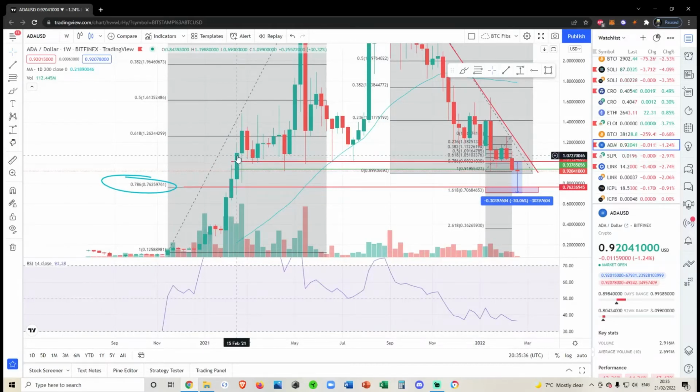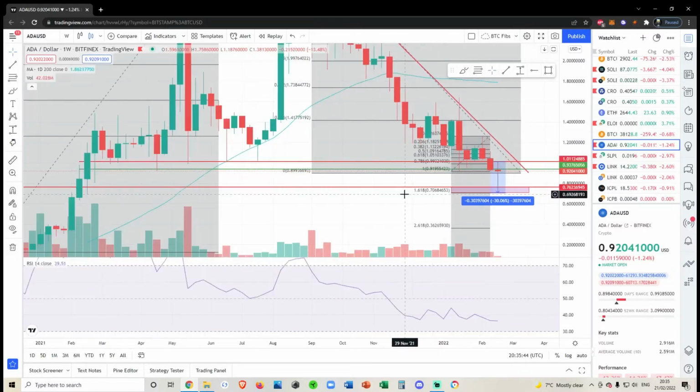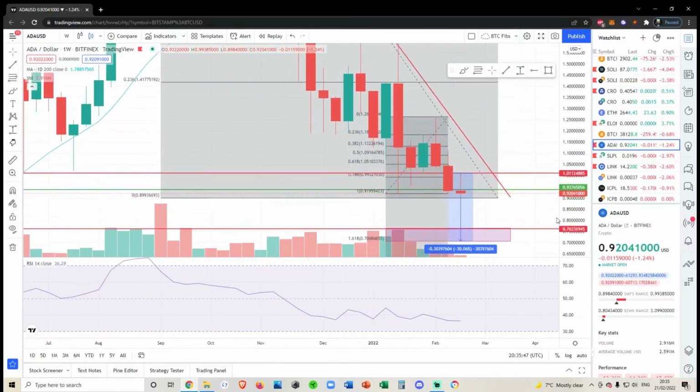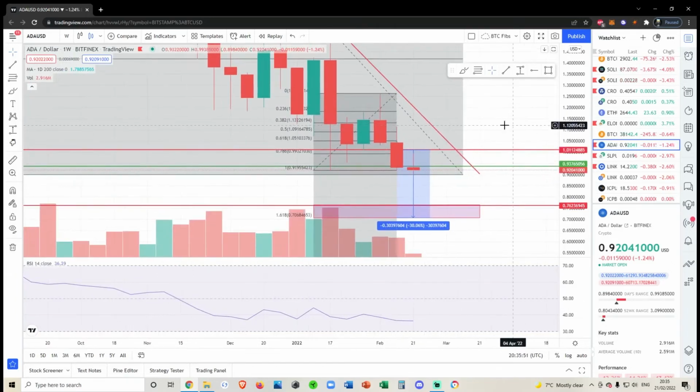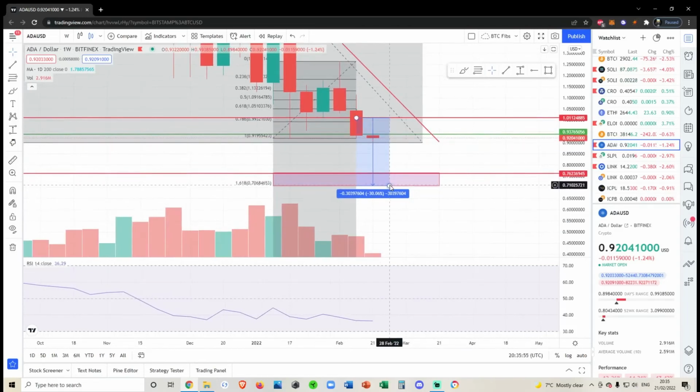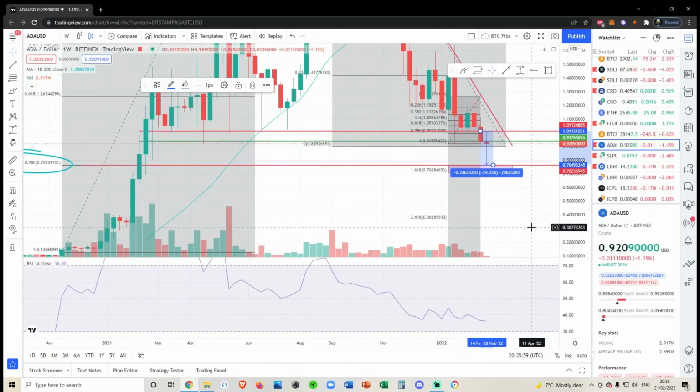Since the 12th of February 2021, we got above $1. We may have had daily wicks below, which is why I said don't get out of bed, don't panic for a wick below. But if we do have a weekly close below the $1, then I personally would be expecting lower price targets. So yeah, all in all, I am expecting us to come down to 76. That is basically all I've got for you.